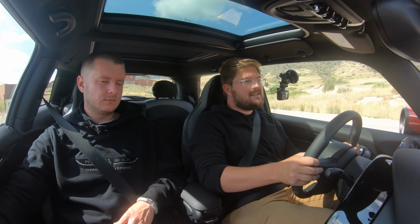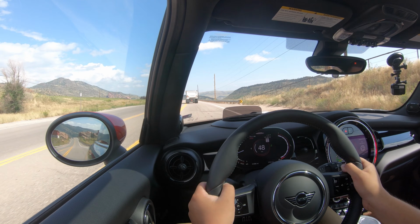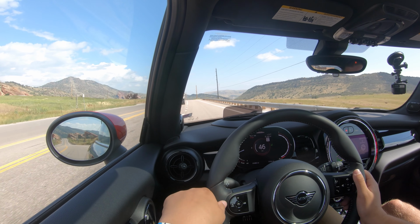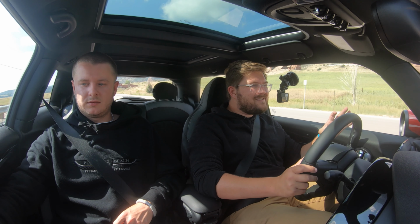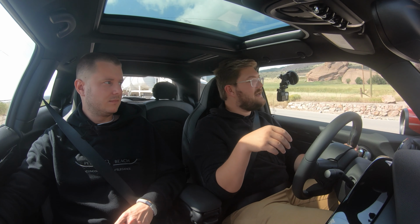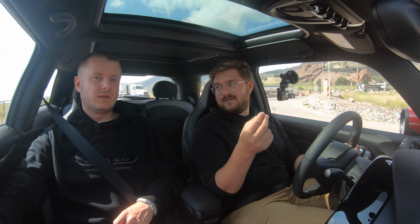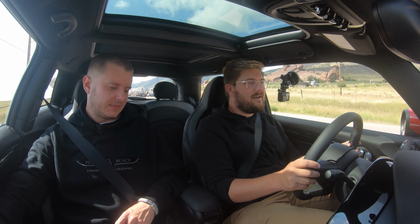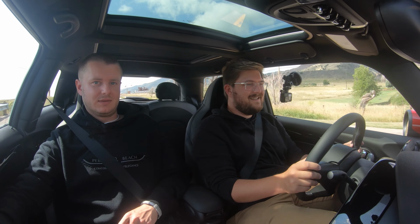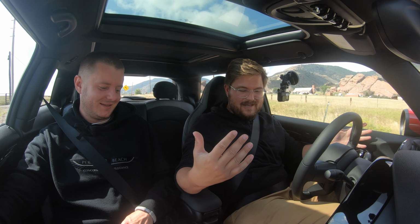The F56s to me always feel a little bit disconnected. Just super loose bushings, and I don't know, it just never did it for me. Something about the steering always felt a bit awkward. Now, I always come into it and then I learn it over time and I get used to it. But every time I get into an F56 hardtop, something about this steering just feels sloppy, doesn't it?